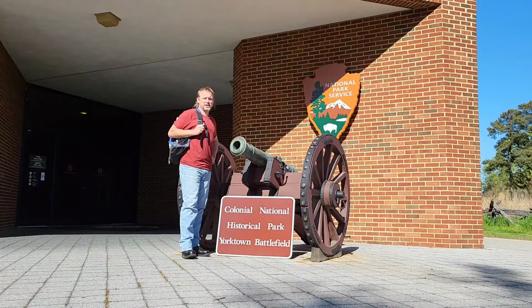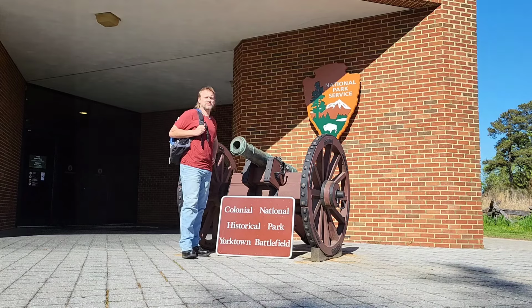Finally, the third point of that historic triangle is Yorktown, a final stage of the American Revolution and birthplace of freedom and independence for our country.